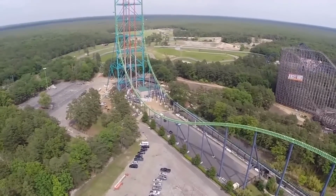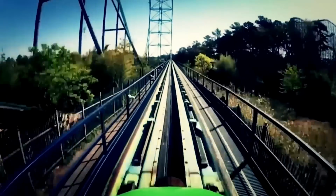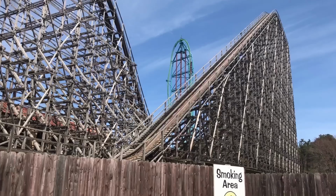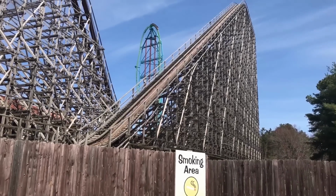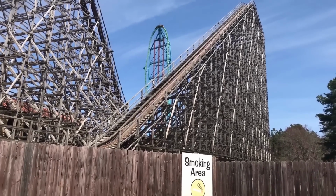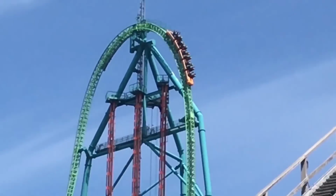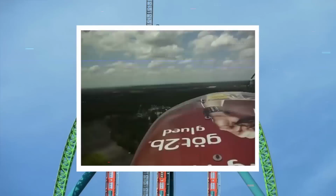The Kingda Ka was built to be a record breaker, but over the past 14 years, Kingda Ka has seen its fair share of incidents. Rollbacks aren't common, but they can happen. This is what happens when a train doesn't quite get enough launch speed to get over the first hill, though there are magnetic brakes in place to stop the coaster from rolling all the way back into the loading bay and causing a major accident.